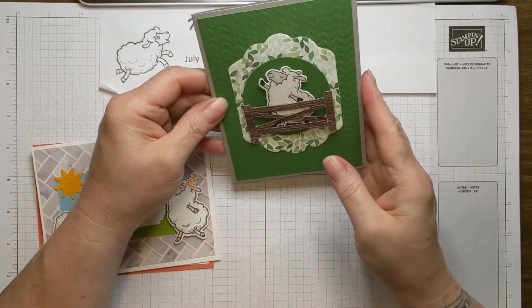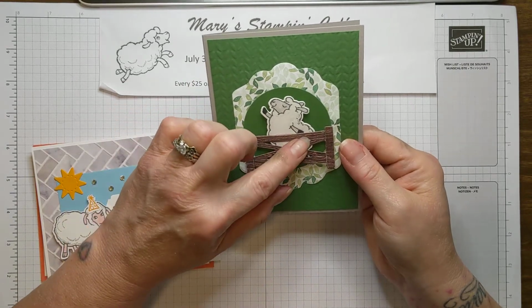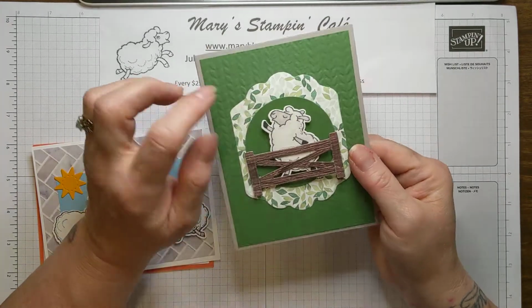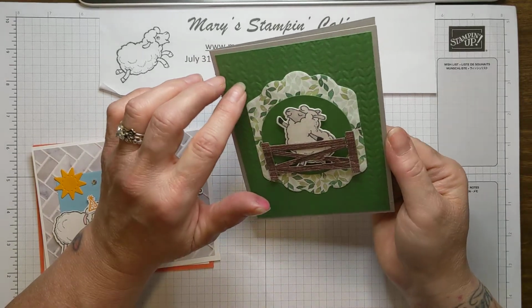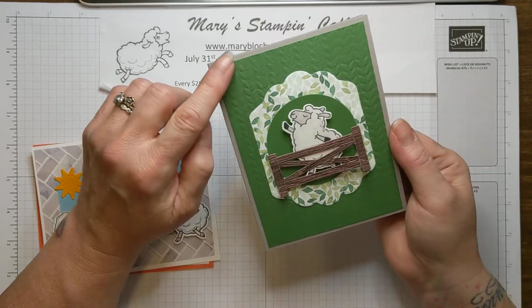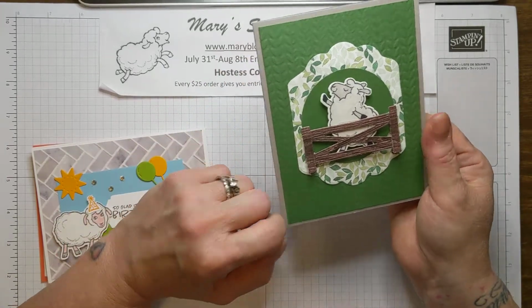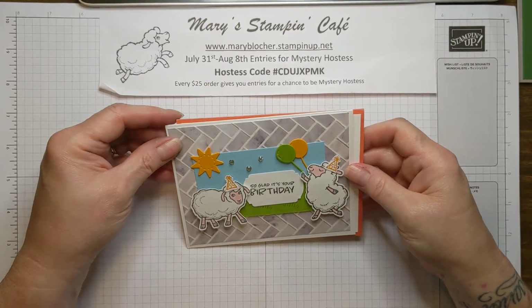This one here is from Tina Munsky. She does some swaps with me and she's done her fence here. We've got the sheep with some beautiful Wink of Stella, shiny on that. Such a cute card using that designer series paper and giving texture with the background embossing folder. Really cute.